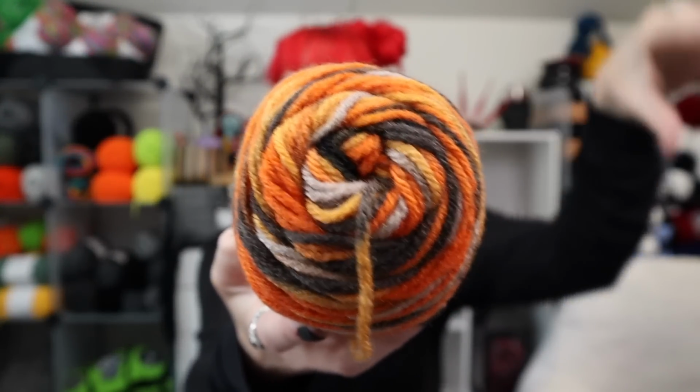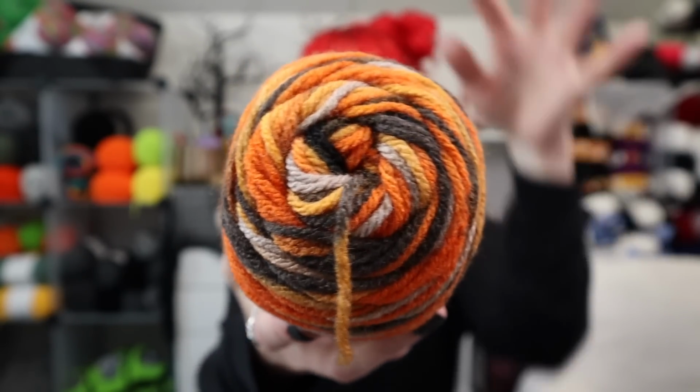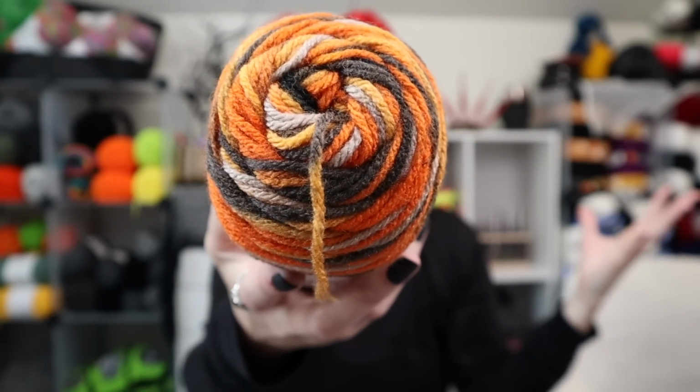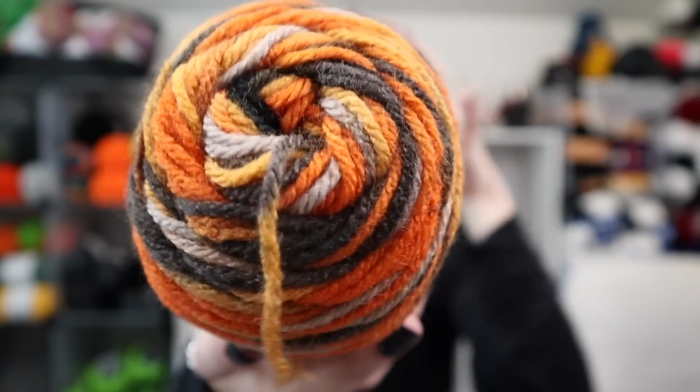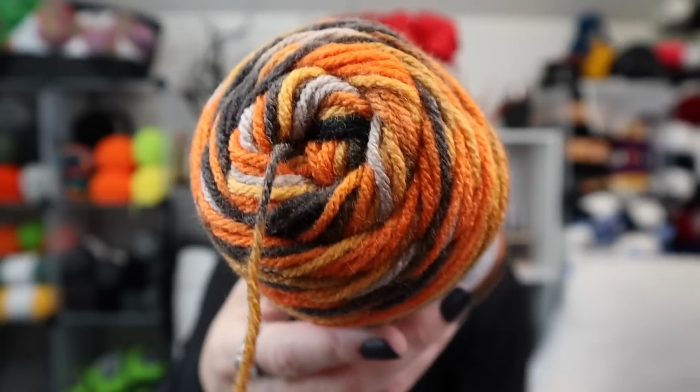Next up we have a classic Halloween color. This one, again, I'm gonna give you time. Shout out your suggestions down below and also drop some pumpkin emojis because this just screams pumpkin patch, welcome to October. Like that's everything this is. All right, jack-o'-lantern. That is the name.